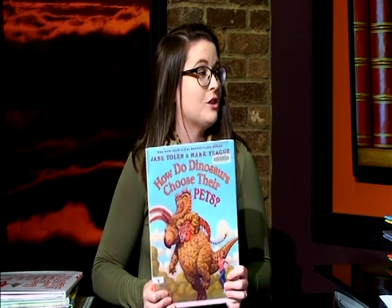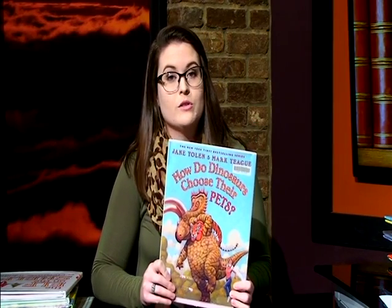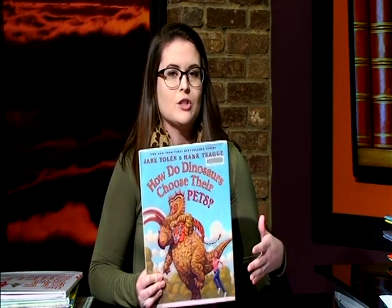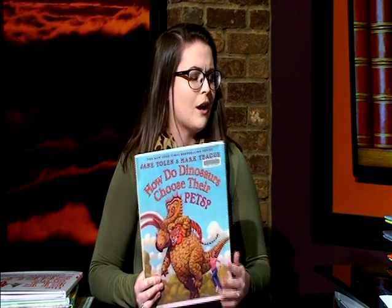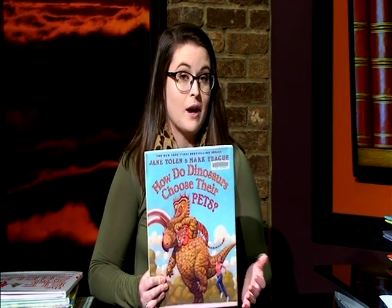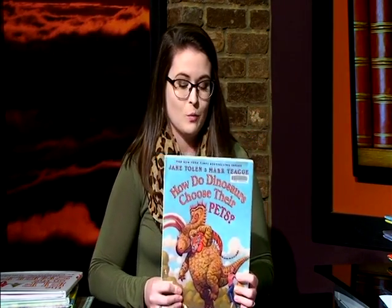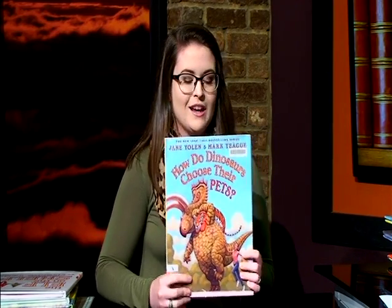Great gift. I have How Do Dinosaurs Choose Their Pets. This is a good series probably for little boys or girls who really like dinosaurs, but maybe they're more on a preschool level. They're still being read to, and they want to learn about dinosaurs or what different dinosaurs might look like, because some of those books can be really thick if they're older. But this one is about how dinosaurs choose their pets, which is cute. I like the little dinosaur carrying the tiger. I thought that was so funny.